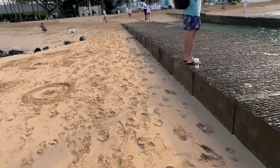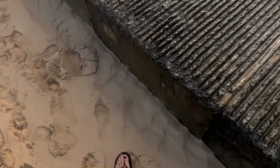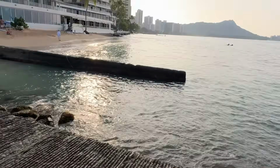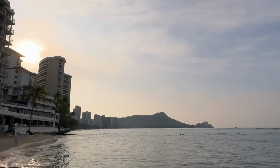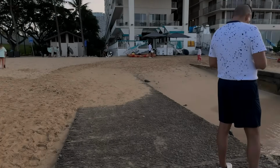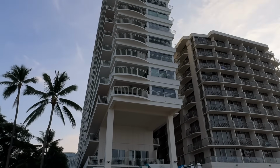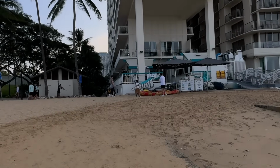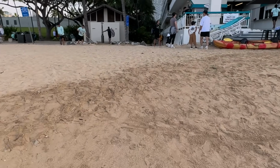And I'm ducking over here just because somebody was taking a photo as I was walking by. Just in front of us over here is the Outrigger Reef Hotel on the right-hand side, Outrigger Reef Waikiki Beach Resort. And then over on the far corner, you'll see the Sheraton Waikiki as well. This is an absolutely gorgeous walk. Would definitely recommend it if you're in the Waikiki area and you're close to this area. Grab yourself a coffee or a tea and just make this morning stroll really, really gorgeous.